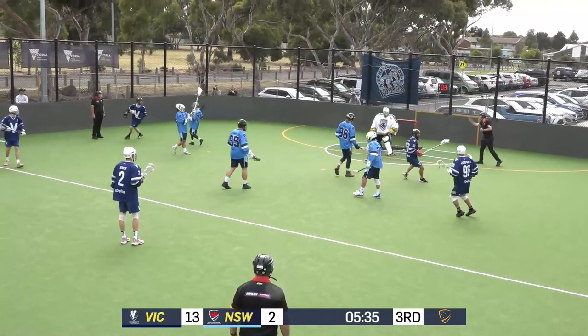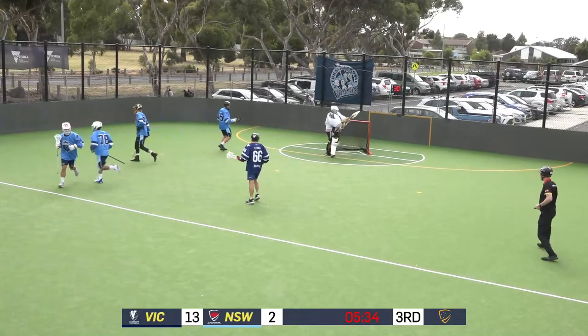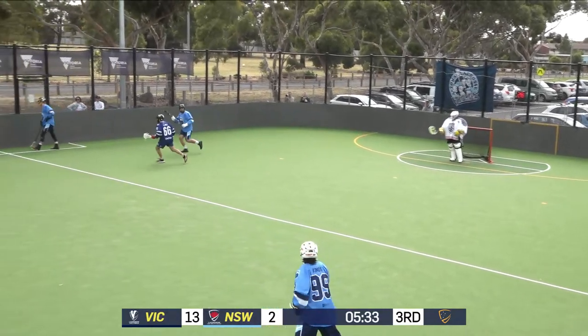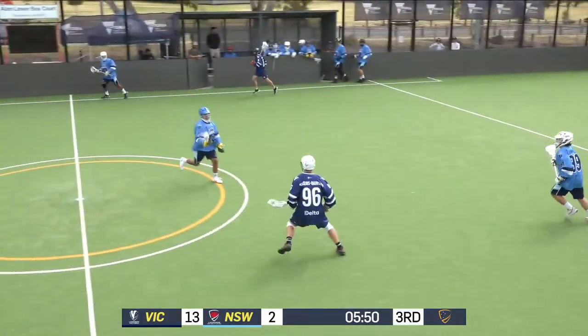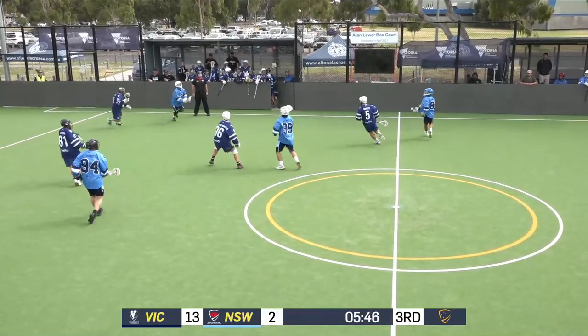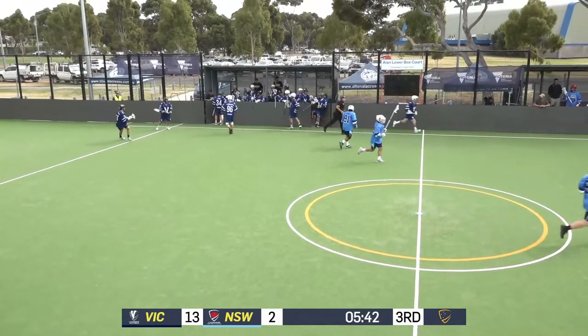Oh, great feed. But through the crease before that. That was a great feed and a great finish there from Reynolds. But waved away as he's taken the shortcut through the goal circle. And ball in the stick of Pius, and he's turned it back over. Over and back. Good pressure there from Victoria.